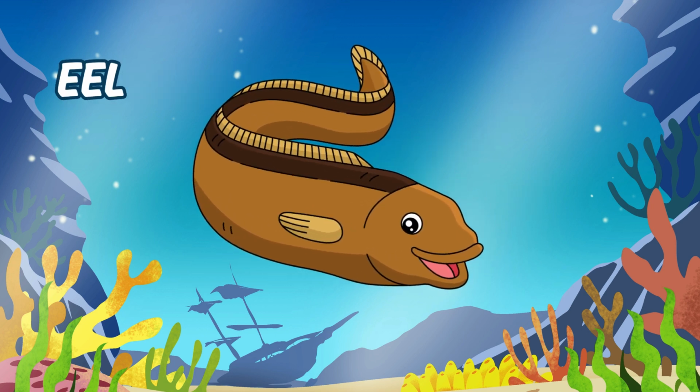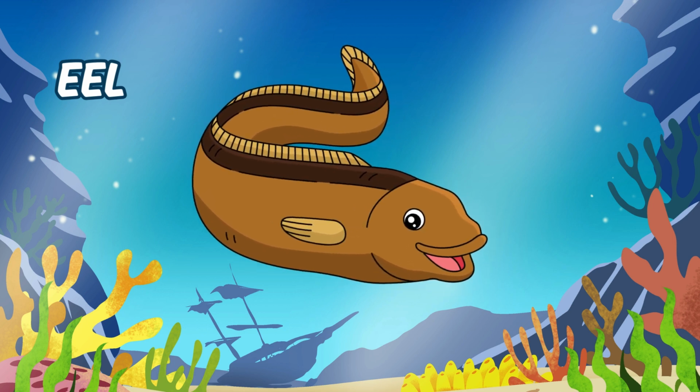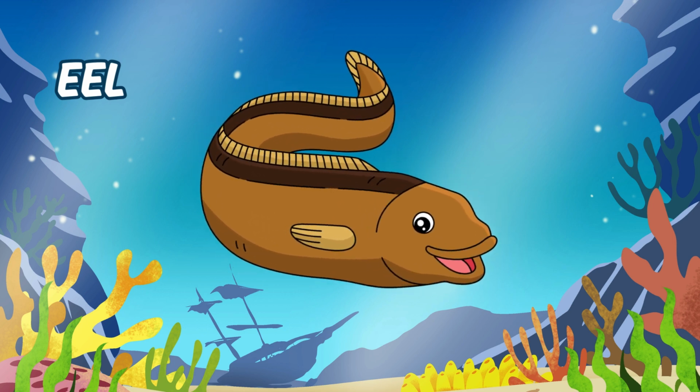Look at the eel slithering through the water like a snake. Eels have long, slim bodies that help them hide in rocks and coral.